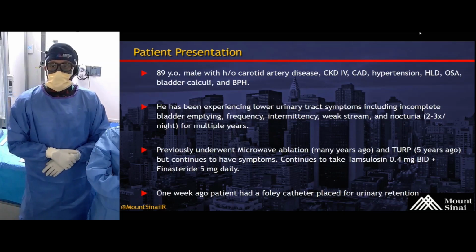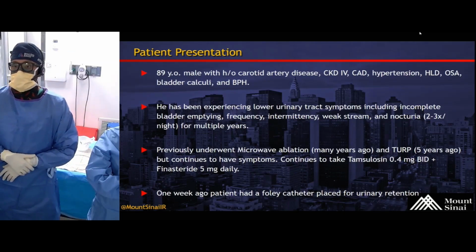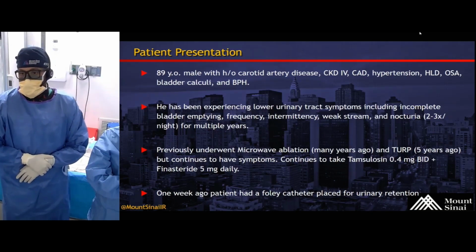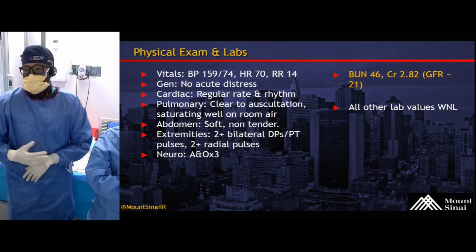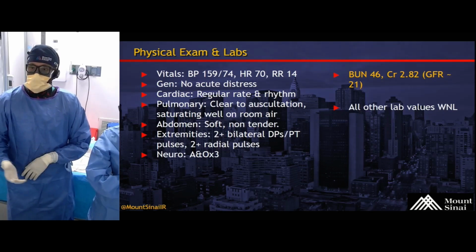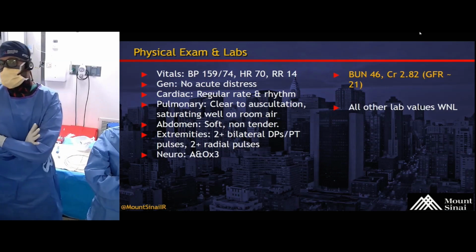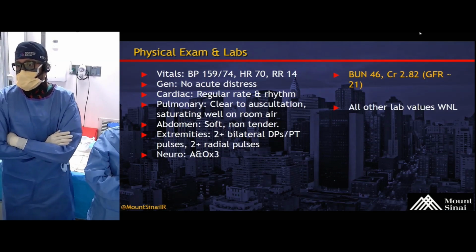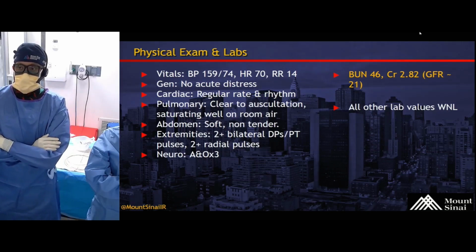He previously underwent a microwave ablation many years ago, as well as a TURP about 5 years ago, but he still continues to have these lower urinary tract symptoms, and he's taking tamsulosin and finasteride every day. 1 week ago, our patient actually went into urinary retention and now has a Foley catheter in. So when we saw him in our office hours, on physical exam he was pretty benign. On his labs, you can see he has an elevated BUN and creatinine, as well as a low GFR, which is consistent with his history of chronic kidney disease.